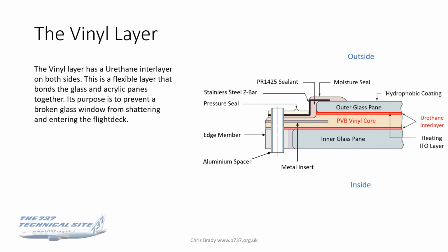The vinyl layer has also got a urethane interlayer on both sides of it. That's a flexible layer that bonds the glass and the acrylic panes together, and the purpose of that is to prevent any broken glass from shattering and entering the flight deck. So it'll kind of stick to it, I guess. That's the purpose of the urethane interlayer.